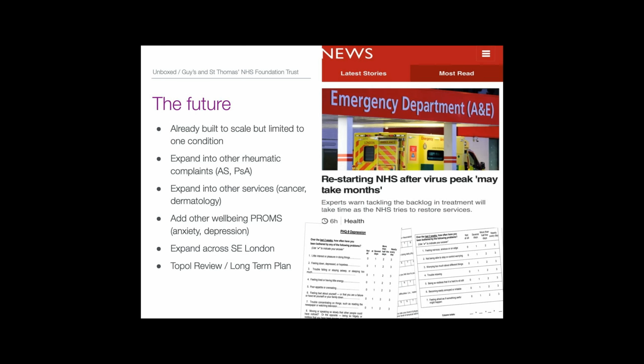long-term condition populations. We do have the opportunity to build upon our existing platform, our existing learning, to expand to other conditions within rheumatology. But we have already begun to make progress with expanding this service model across the integrated care system of South East London to share with our rheumatology partners, and also across and within the trust with other areas where the blood monitoring is a heavy burden for clinicians.